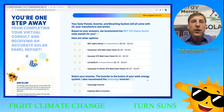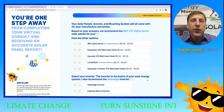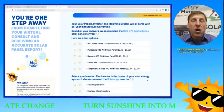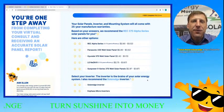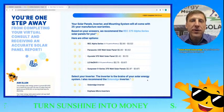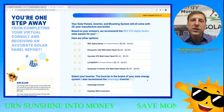All right, equipment. As I noted earlier, everything will come with a 25-year manufacturer warranty. All the panels that I recommend here, I highly recommend. There is not one that is fantastically much better than the others. There are no small companies on here. All of them will have the best warranties.